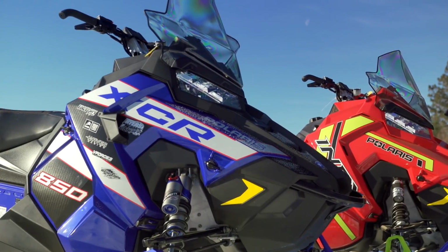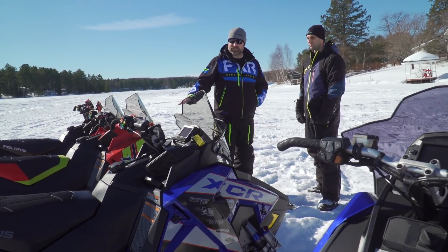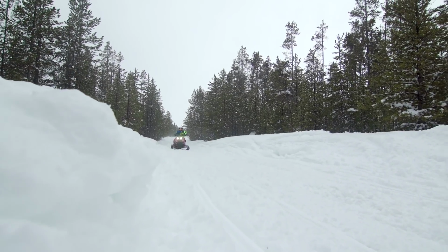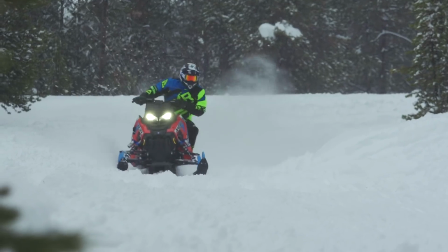Yeah, they really are. If you really want the ultimate in ride quality from your Polaris XC chassis, these shocks are going to give you that. So you will actually notice a pretty drastic benefit to those shocks versus these ones. And the day we rode together, I actually noticed that. Yeah.